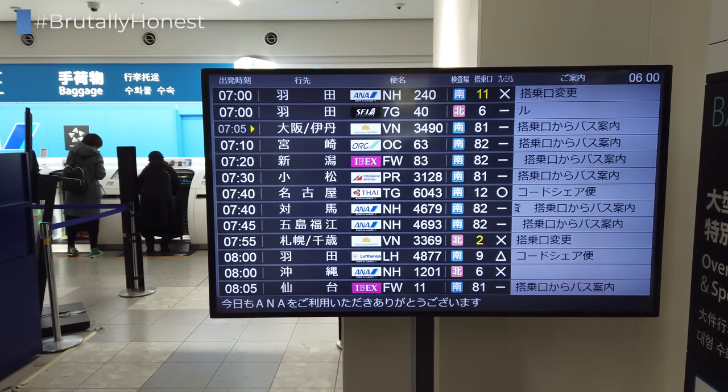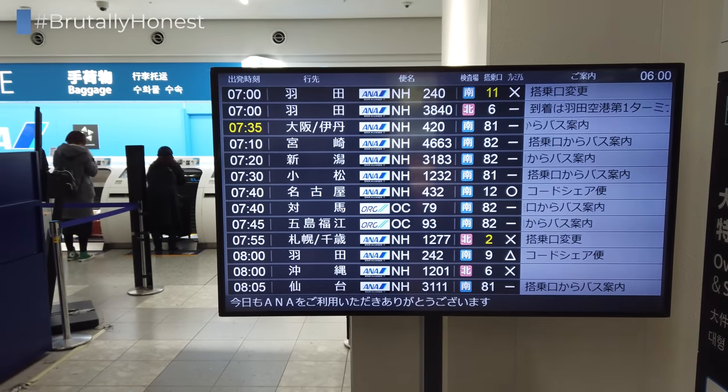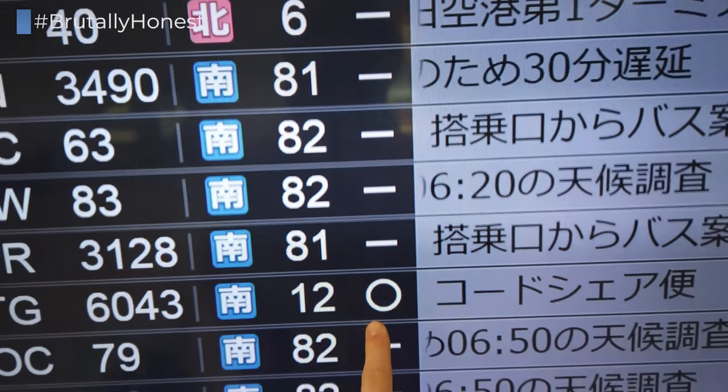In Japan, availability of anything, including things like train or movie tickets, is often displayed like this. A circle, meaning available. Just think of it as an O, as in you're okay to go. A triangle means that there are only a few seats left. And an X means sold out. And a dash means not applicable, like it was never available in the first place. And the column here switches between the different classes of travel.